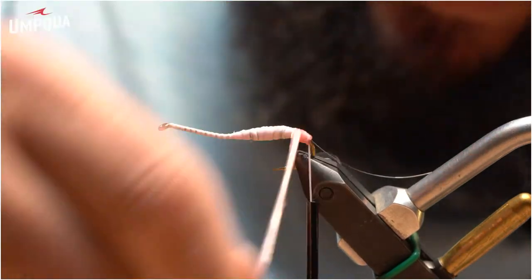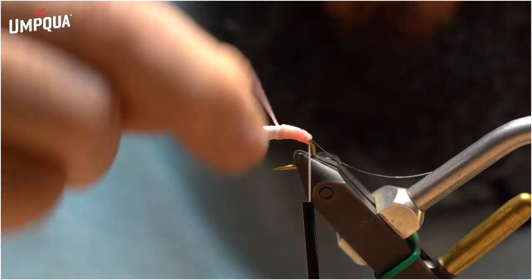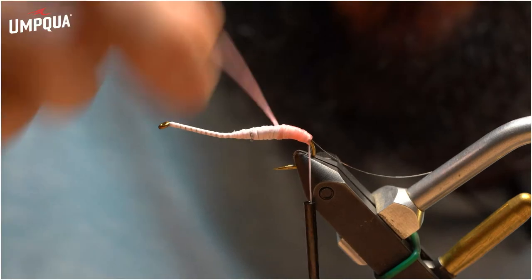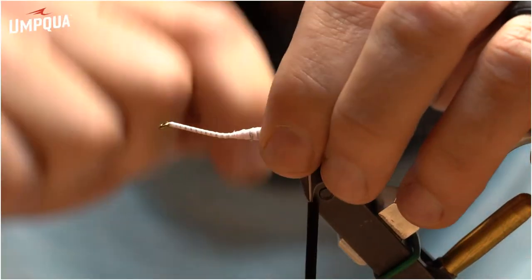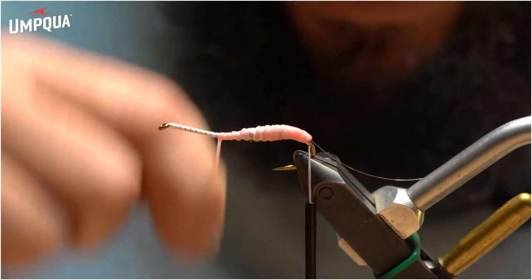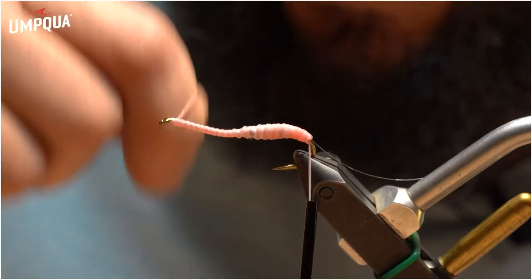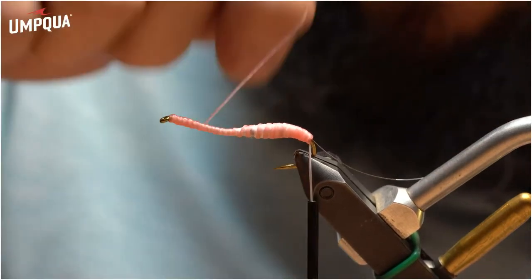But you're just going to start wrapping, and you want it to twist up. See how right here it's starting to twist and leave a gap? That's exactly what you want it to do, because when you get up towards the front of the fly, this is going to help give segments to it. So I'm just letting it do its thing all the way to the top. And then I'm going to turn around and go all the way back down.